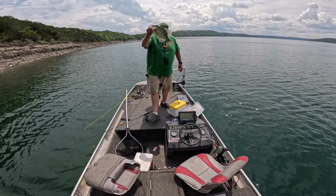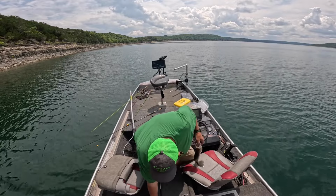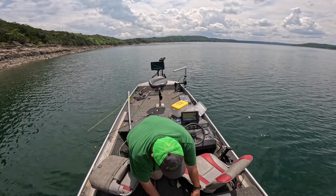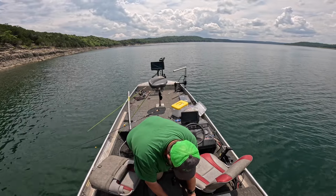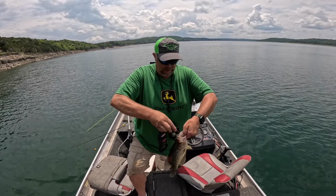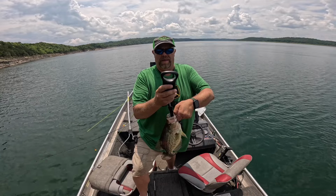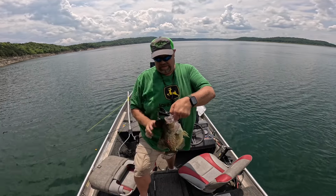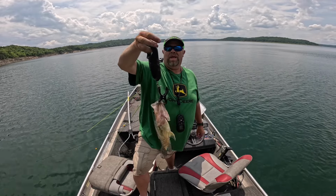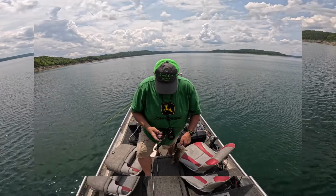Boys, I just caught a toad. I mean, that is a thumper there. I don't know how big that fish is though. Fish is 15 inches. Weigh him here. My scale will work. Well, get it out of here. Says 1 pound, 13 ounces. That's a toad. That is a toad.